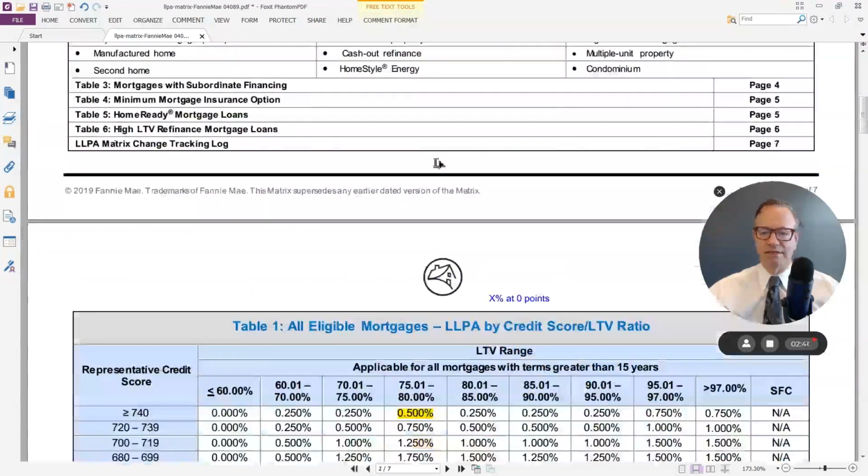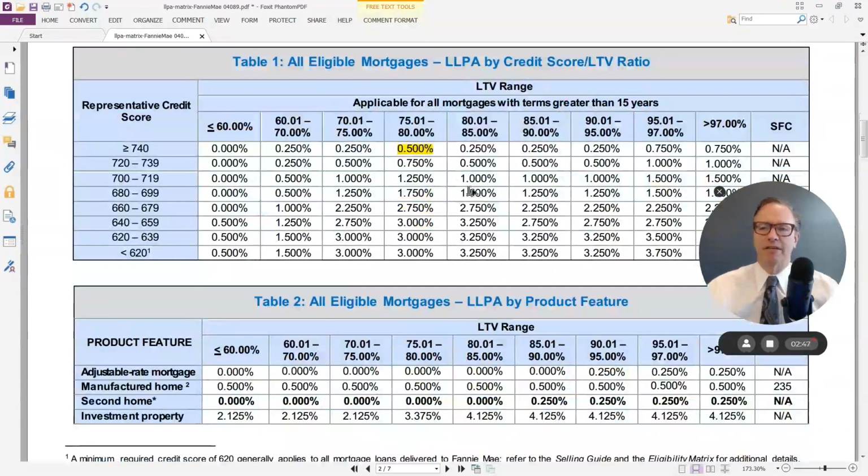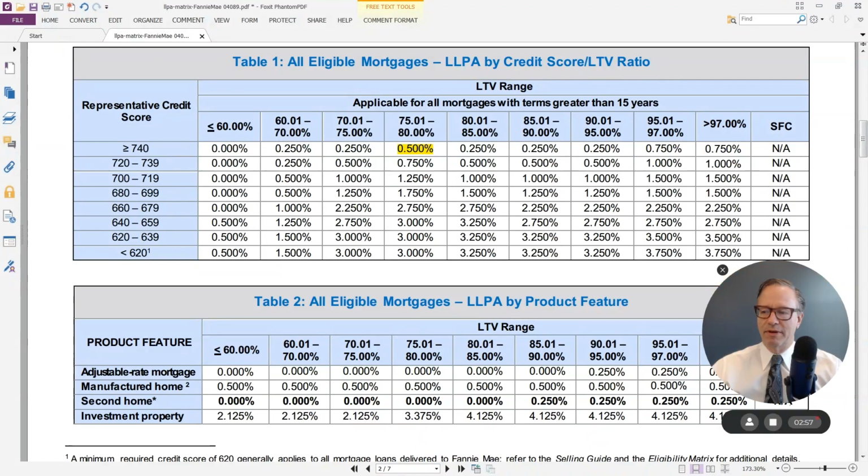I'm going to shoot down to the tables. So let's start right here on the first table. And this is all eligible loans, loan level price adjustment based on credit score and loan to value ratio. So what we have here starts with the credit score ranges, 740 and higher, 720 to 739, 700 to 719, and so forth. You'll see each credit score range. They generally run in blocks of 20, or everything 740 and above could be in the 800s, or all treated the same.